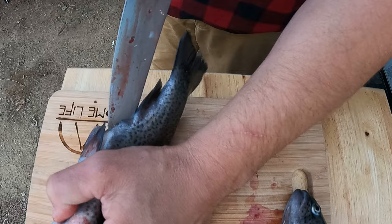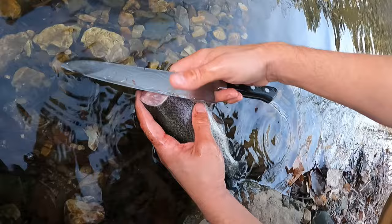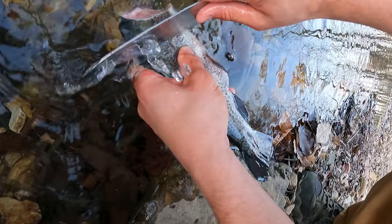You'll clean it off. Now, we'll take this, and you can use a spoon or something. Usually on brim with larger scales, you can use a spoon. But this, see what I'm doing? Mm-hmm. I'm removing all the little scales off of it. I'm just going backwards off the fish.